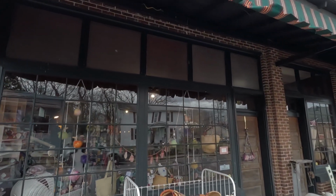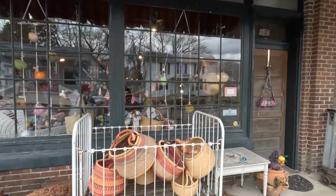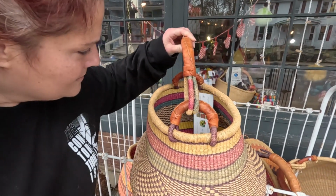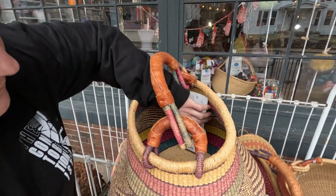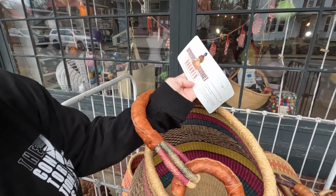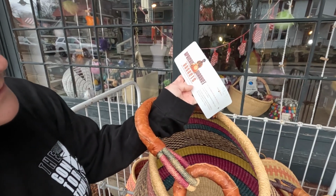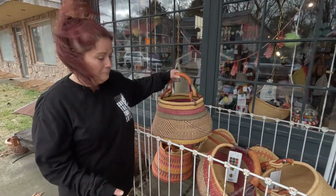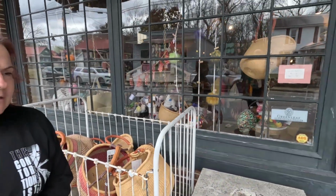Yeah, this is just so quaint. Look at these baskets. I mean, it's incredible. Who is this? African market baskets. So awesome. And I guess you could reshape them. Interesting. Oh, it's chilly. I gotta put my jacket on.